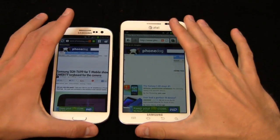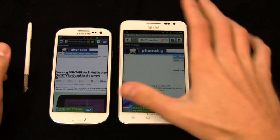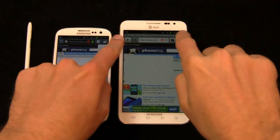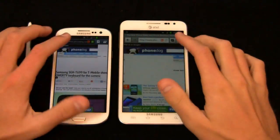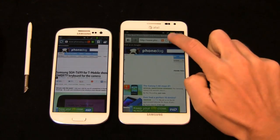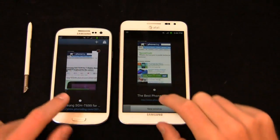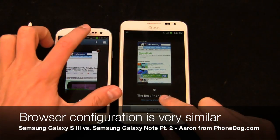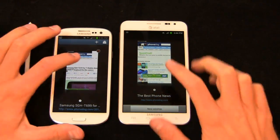Back to the browsers on both of these devices, because they are slightly different. Again, you're getting Ice Cream Sandwich over here, Gingerbread over here, and it's optimized a little bit differently for the Galaxy Note. So you can see up here, the bars up top look a little bit different. You have a similar setup here where I can take a look at each individual page. I get a nice little picture where I left off, and then I can hit New Window, or I can go up here and press Plus on the Galaxy S3. So it's easy to access.